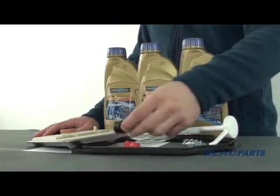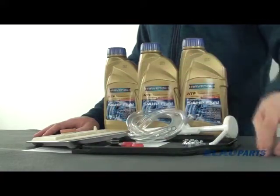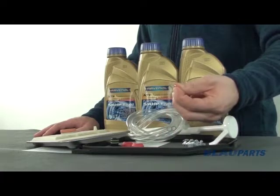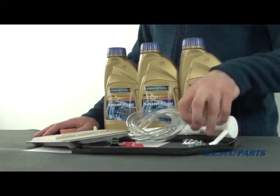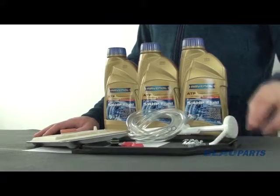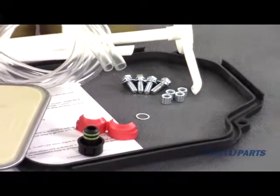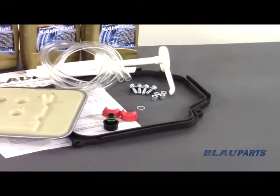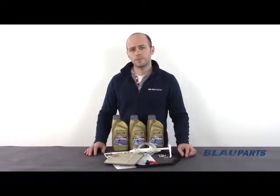We also have the fill plug, along with the fill plug security cap, which are identical to the originals, as well as the drain plug sealing washer, as well as some necessary hardware for mounting the transmission pan and pan gasket. We also include step-by-step instructions, which are specific to the 01M Volkswagen 4-speed automatic transmissions.